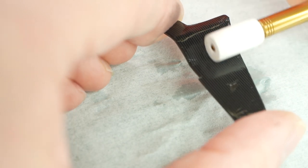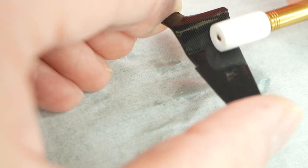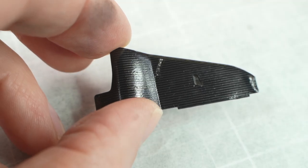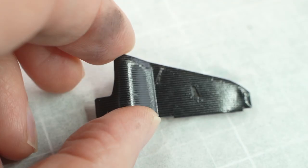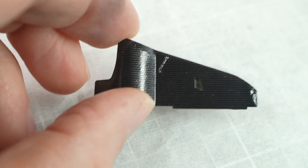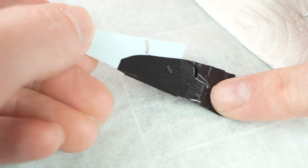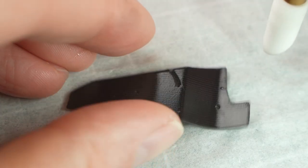Then I start rolling and burnishing the decal down with the squeegee. After this process is completed, the carbon decal has really conformed to the part and looks like it has been painted on. Then I finish the other side of the wing end plate.